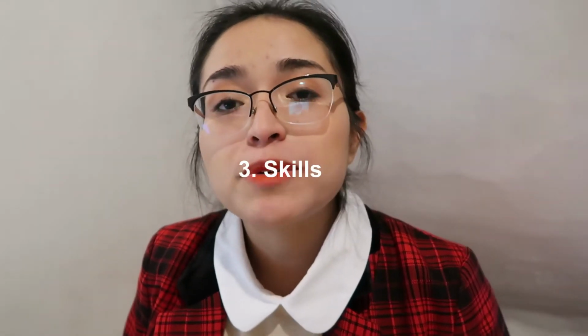If you're applying for a bachelor's degree or master's degree or PhD, most of the times you do not need to include your middle school diploma. You usually start from high school and then you go up. The third thing that you can add is your specific skills. For example, if you speak more than one language, you can add it there.